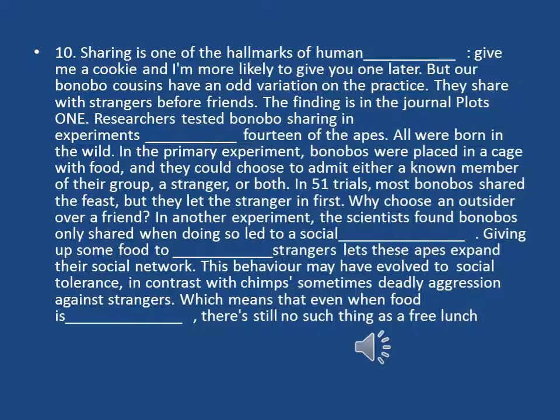Why choose an outsider over a friend? In another experiment, the scientists found bonobos only shared when doing so led to a social interaction. Giving up some food to strangers lets these apes expand their social network. This behavior may have evolved to promote social tolerance, in contrast with chimps' sometimes deadly aggression against strangers, which means that even when food is offered, there's still no such thing as a free lunch.